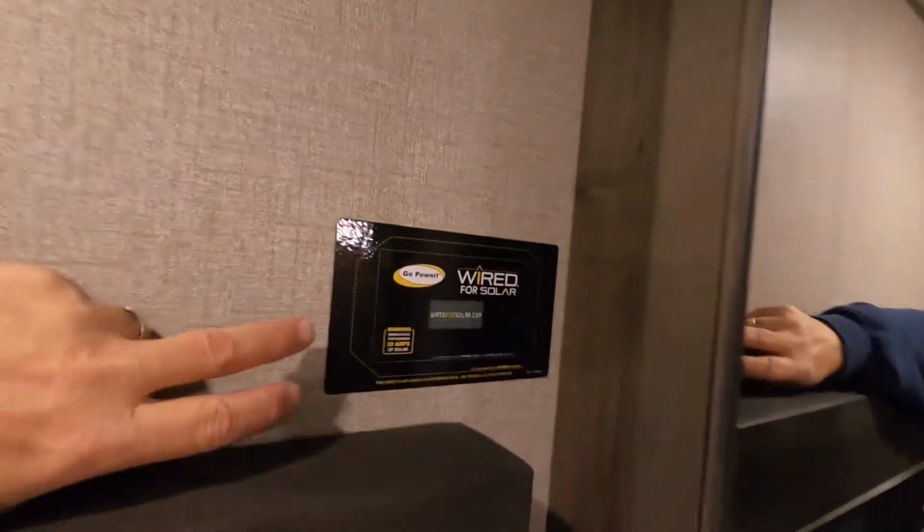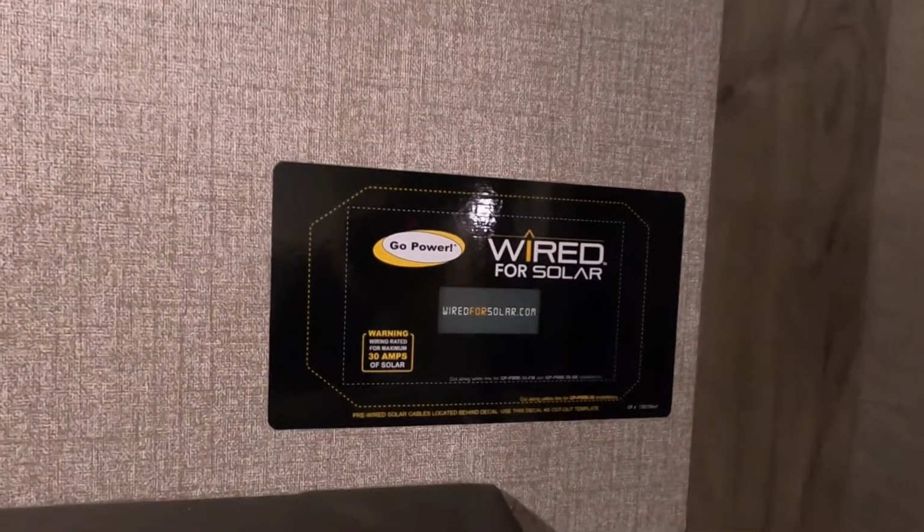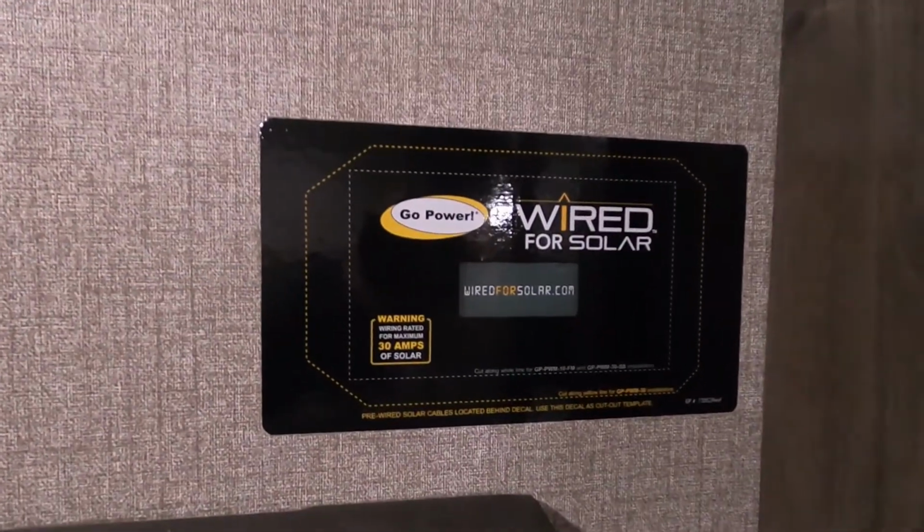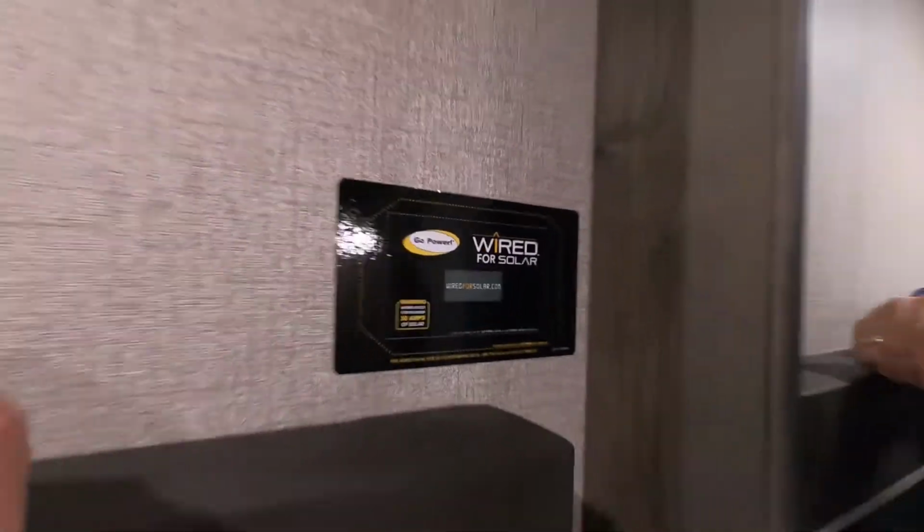And this is a template. If you ever decide to get this thing wired for solar or anyone in the future, this is a template for the techs to use, so keep that sticker on there. So that about covers everything on the inside.